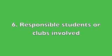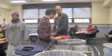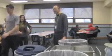In addition to a regular staff member, responsible students can also be asked to stand at the recycling station and help direct other students. These helper students can be part of a club that regularly assists with the recycling program, or help during the first few weeks of the program each year.